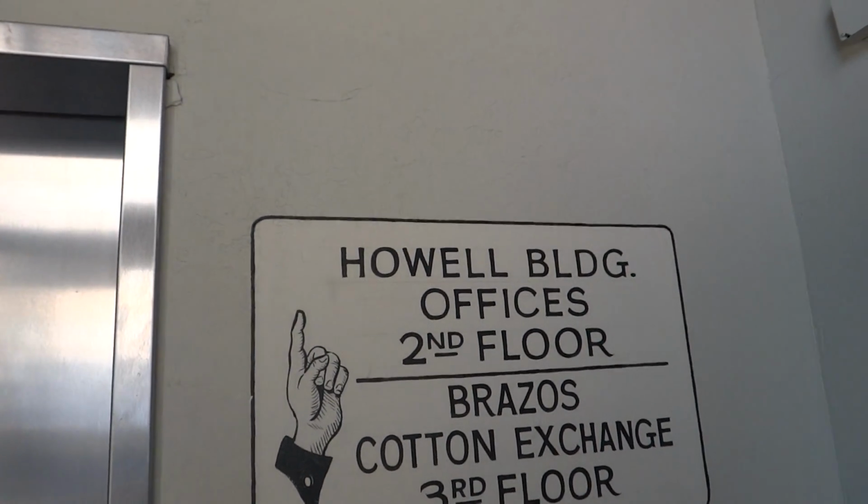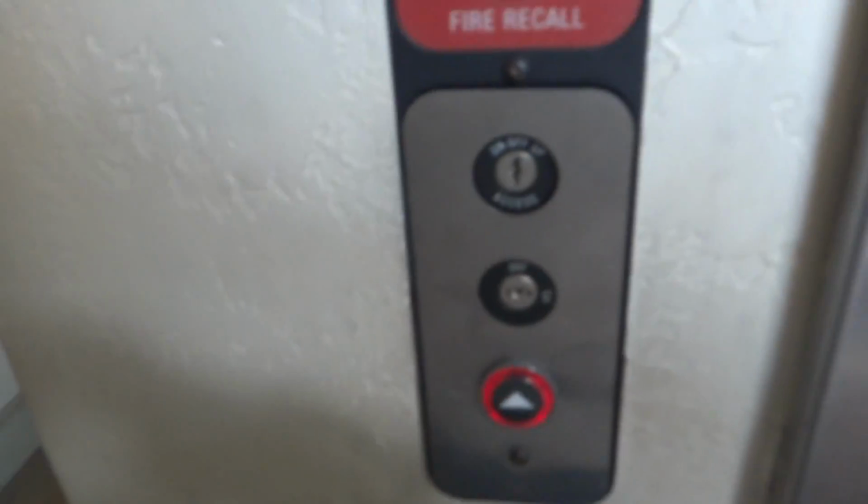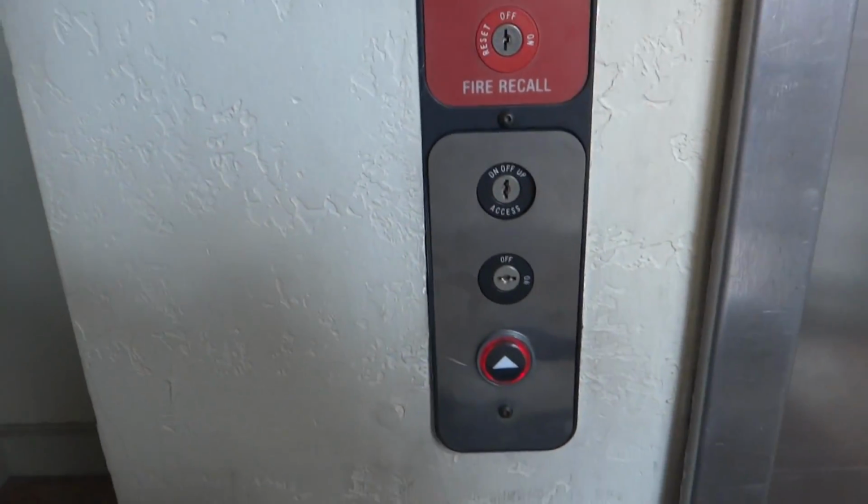This is the elevator at the Howell office building in Bryan, Texas. And it's a Thyssenkrupp. And my battery's low, so we'll probably only take one ride. Let's go to 3.